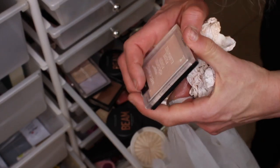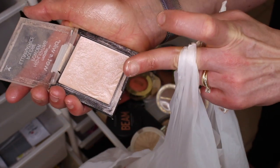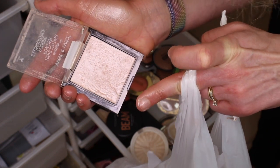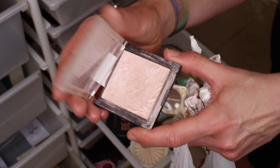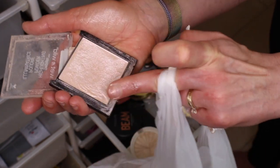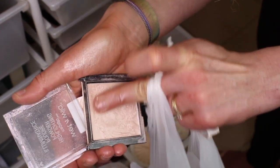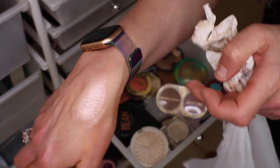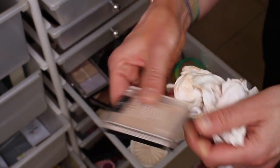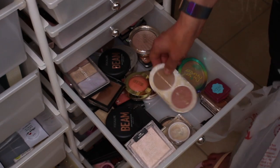A Wet n Wild highlighter. One of my favorites. If you guys are interested in knowing, I mean, I like all my highlighters, but some of them I like more than the others. And some colors are different than others. This is Blossom Glow, but Wet n Wild. And this one of my favorites. It's beautiful. It builds up nicely. It's pink and gold. This one is gorgeous. I love it. I've used it a lot and I'm still using it. I'm gonna put it out here.